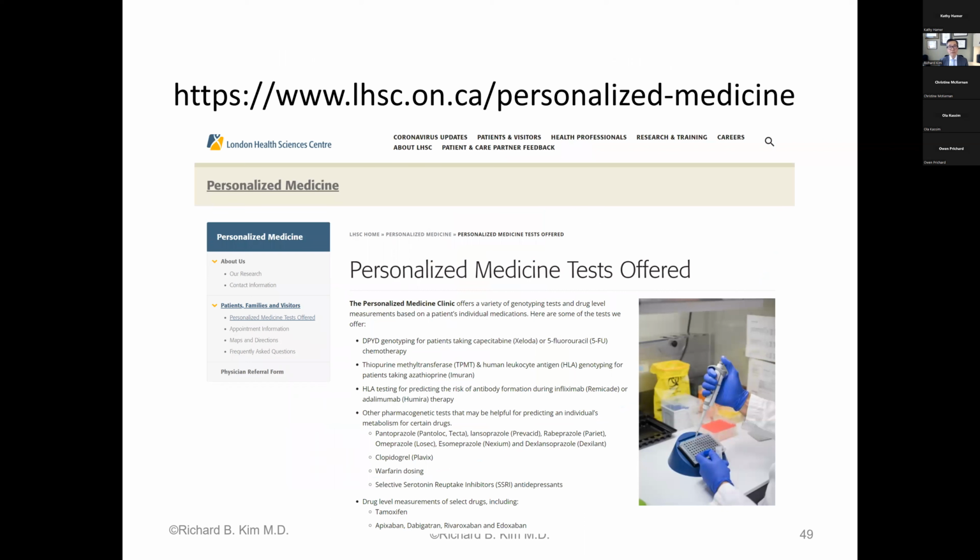So if you're ever wondering how we actually provide service and how this type of service can be accessed, within our hospital public website, it actually has a web page that is listed under various programs that are available at LHSC. So I put the web link there. And within that, there's multiple pages, but it goes over who we are, what we do, and the type of testing that's available.